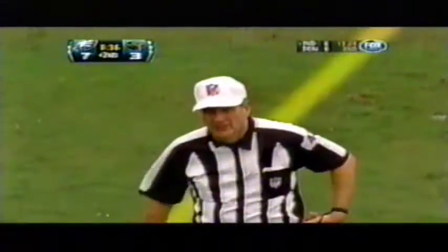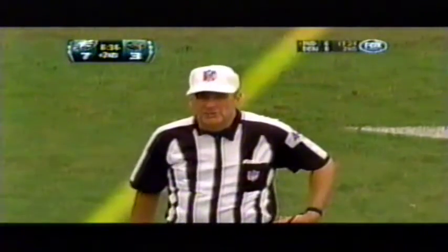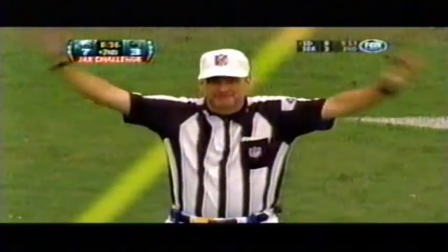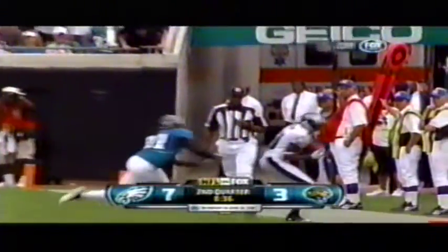And Jeff Triplette going over now to talk to Jack Del Rio. There could be a challenge. Jacksonville is challenging the ruling on the field of a completed catch. Jackson close to the sideline there. And Del Rio not believing it's a clean catch.